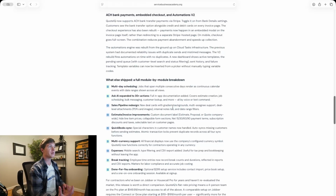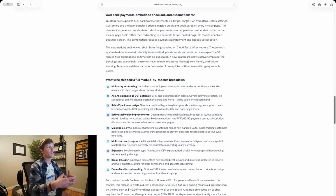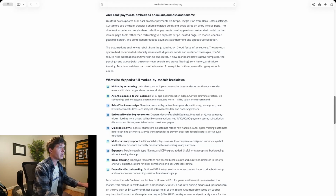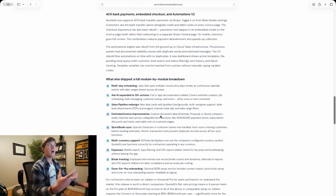They also redesigned their sales pipeline. There's new deal cards with gradient backgrounds, multi-assignee support, deal level attachments, so now you can attach PDFs and images to your deals inside of your pipelines. They also added internal notes and date range filters, so just a ton of improvements to the pipelines inside of QuoteIQ. They also made some estimate and invoice improvements. You can have custom document labels, you can hide line item prices, there's collapsible form sections. They also added net 15, 30, 60, 90 payment terms, subscription discounts and taxes, and selectable text on customer pages.